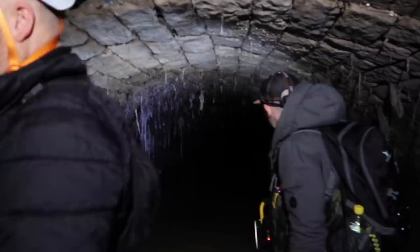Yeah. And it's been culverted. You can see the original stone curving. Yeah. So we think this was a bridge. You can see here, this possibly is where it ends there. And then all that we've just come through was culverted later. Yeah, same with this.